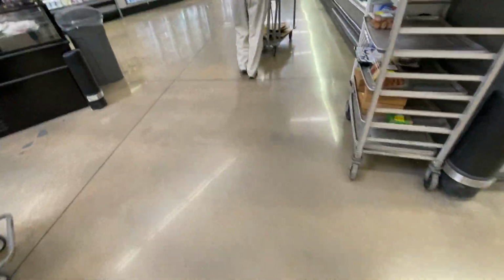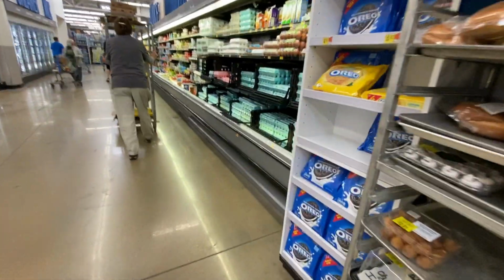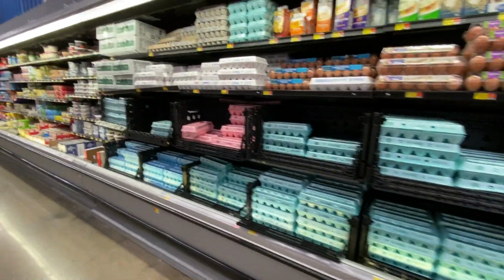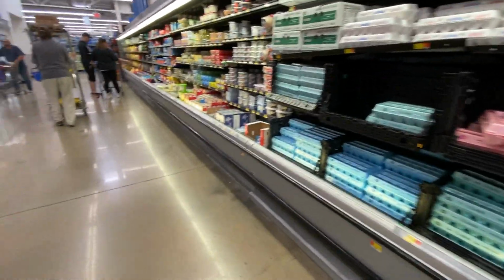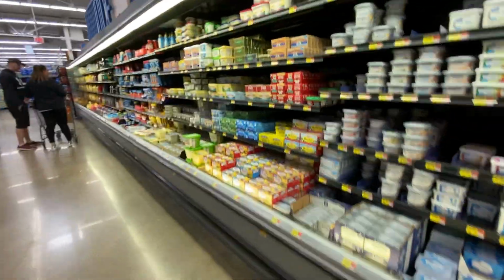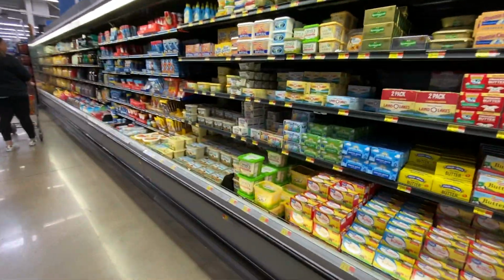And so I kind of feel like that stuff probably won't get bought as much because no one's looking for Sunny D in the middle of the cooler next to the cheese. You know what I'm trying to say? It's just not a good spot for them to store stuff. Eggs are looking pretty good. The last Walmart I went to last week had barely any eggs. So eggs are definitely looking better this week.